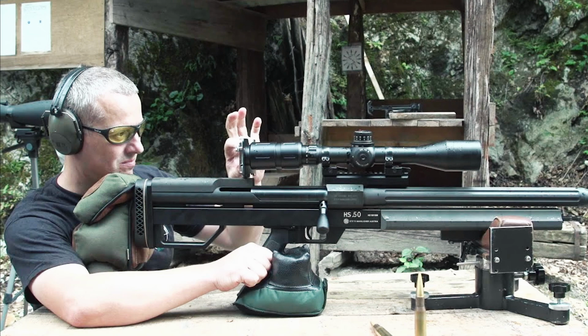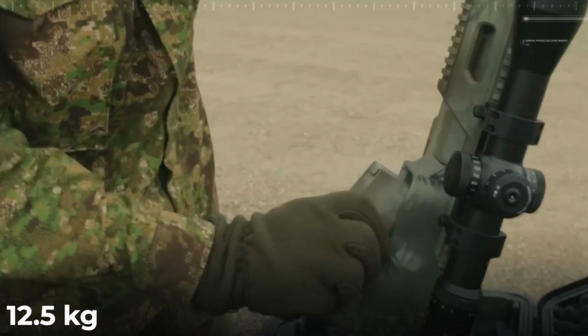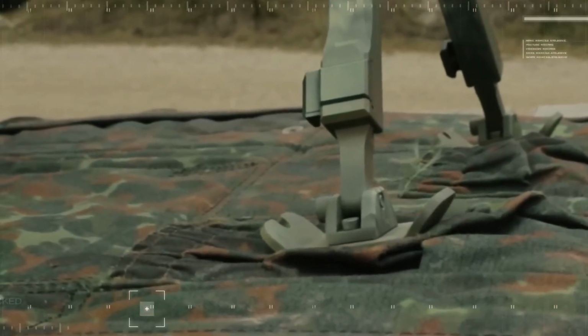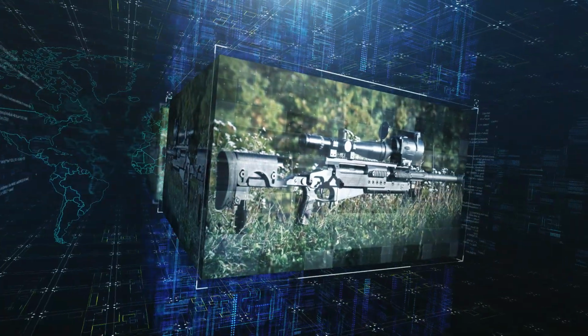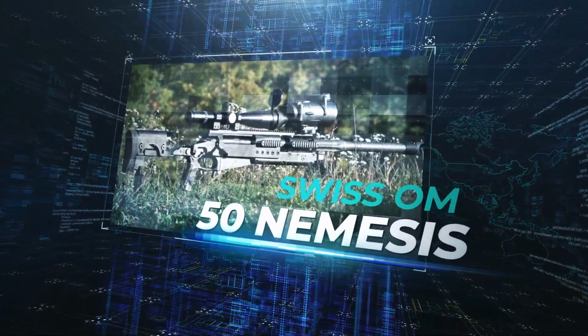This rifle, developed in 2004, is purchased by more than 10 countries. The weight of the weapon is 12.5 kilograms. Caliber is 12.7 millimeters for NATO or Austrian 11.6 millimeter cartridges. Fifth place in the ranking is the Swiss OM50 Nemesis rifle, created in 2001.